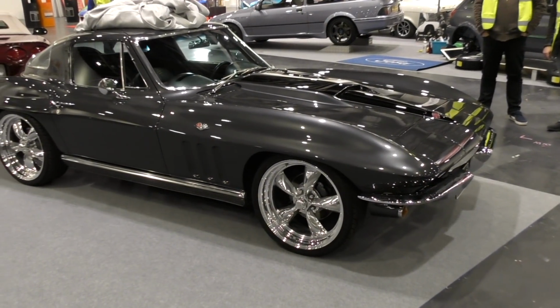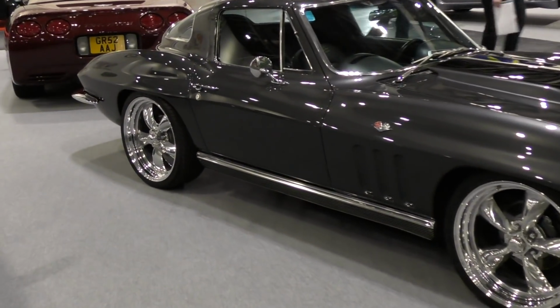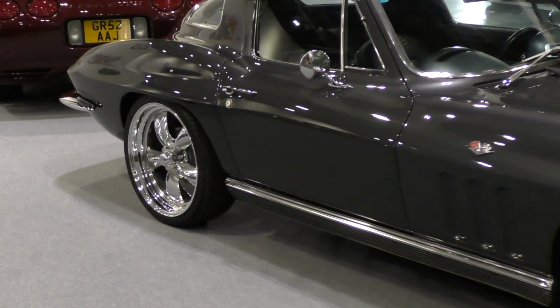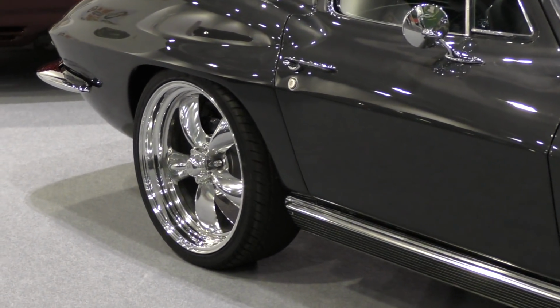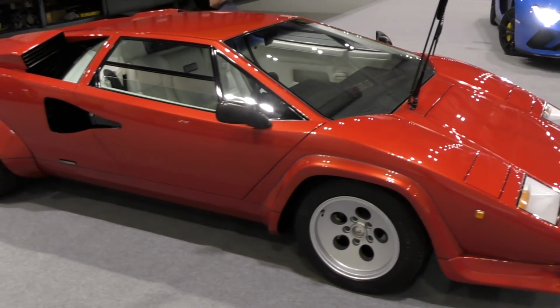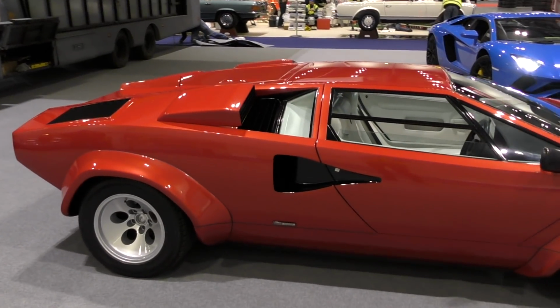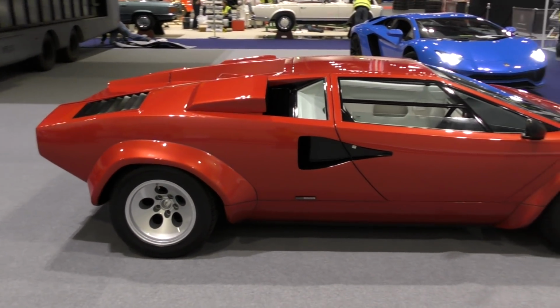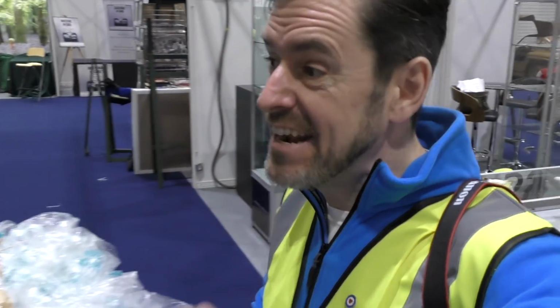Check out the wheels on this Corvette. Absolutely stunning. Not sure I'd want to be parking that anywhere near a curb though. So I, like most people my age, had a picture of one of these on my bedroom wall. Picture of mine had a great big wing on the back, but look at that. Absolutely stunning.